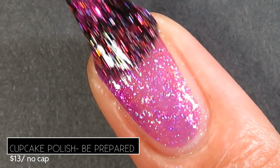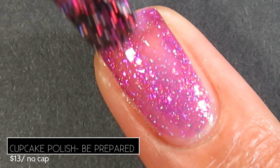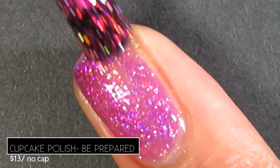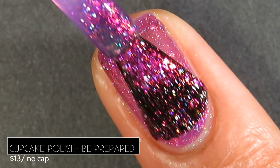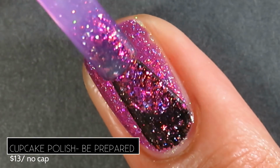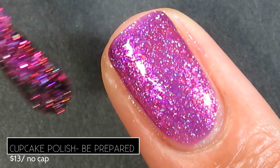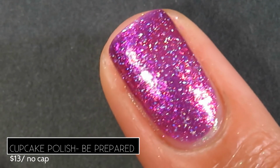On application, this one had a lovely, very smooth formula. I agree that it does have a more jelly-like base, but again, it's so packed with all of those different flakies and holo and shimmer that I was able to get full opacity on my nail length at just 2 coats. I think though with this one, if you've got longer nails, 3 might be your best bet. Oh my goodness, it's so pretty.